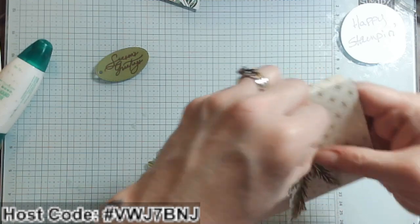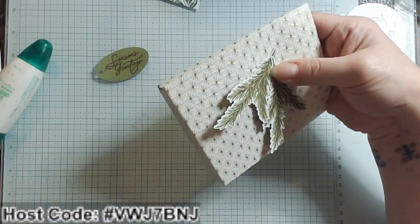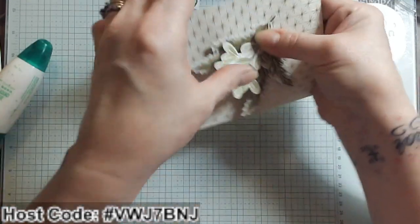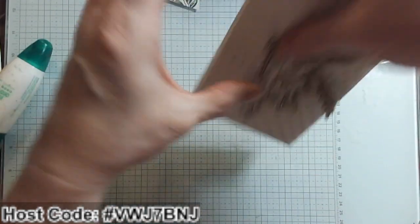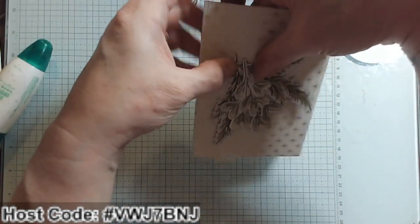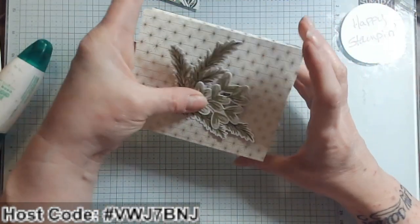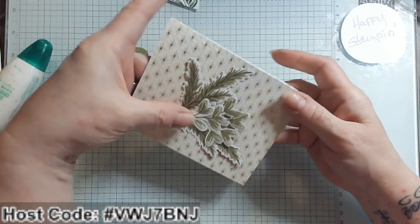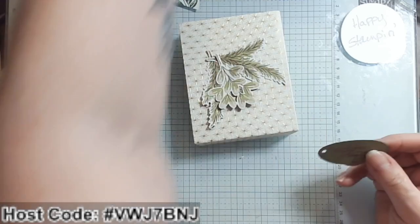Then this one's going to come over more like that. And then I'm going to bring this one in right to the center like so. And I'm going to hold it there. Oh, I want this one to turn more. See, when you use liquid glue, you can manipulate it more. There we go. You have more time with it. There. Then I'm going to use dimensionals for this.